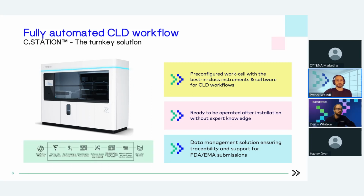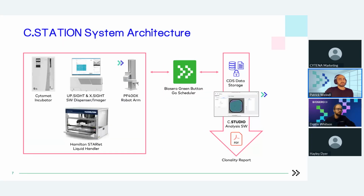So I will start off with an overview of the systems architecture. Here on the left-hand side, you can see a condensed overview of the interior of the C.STATION, which shows the key devices we integrate. We're using Cytomat incubators, which can be in static or shaken configurations. The core where the project starts is the UP.SIDE single cell dispenser and imager, combined with Excite software. Then we use a PF400X sample handler and a Hamilton Starlet liquid handler.